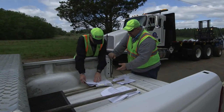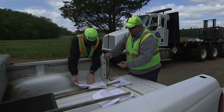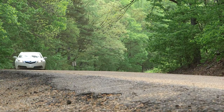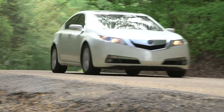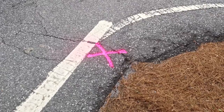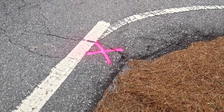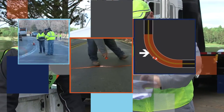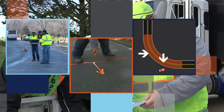Developing a thorough quality control and quality assurance plan is helpful in ensuring an effective installation of HFST. A site inspection of a potential project is the cornerstone of this planning process. The more detailed the inspection, the more accurate the plan, and the more successful the installation will be.